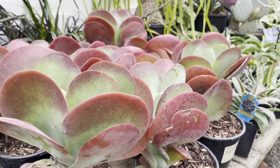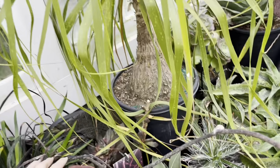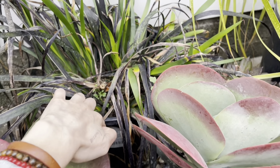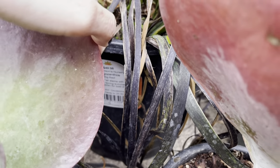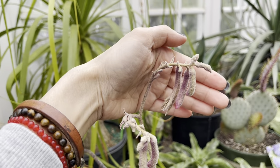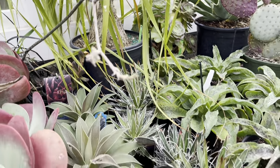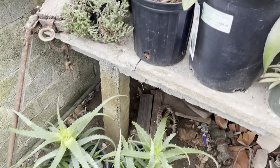Very beautiful succulents, very colorful. This is some type of palm, and I don't know what plant that is. Oh, it says anisonathus. Anisonathus, big red, and this is what comes out from that plant. Very fuzzy. Yeah, it's interesting. And just two more aloes.